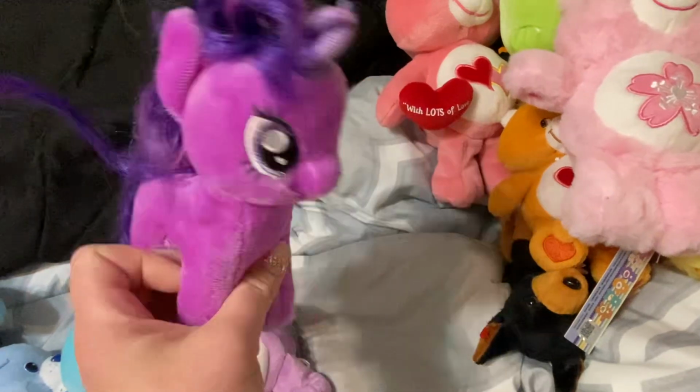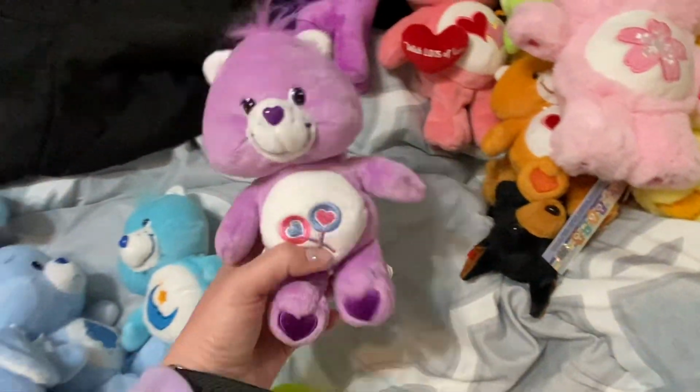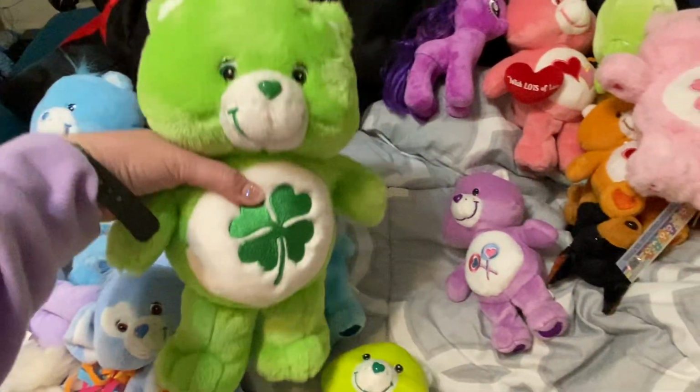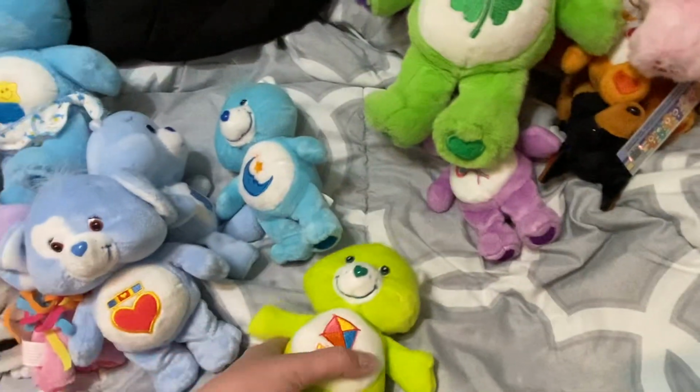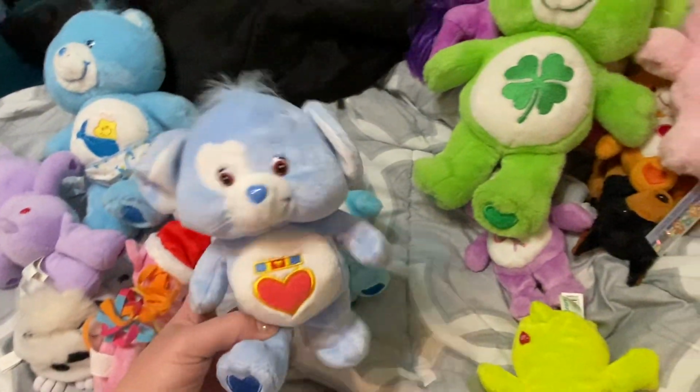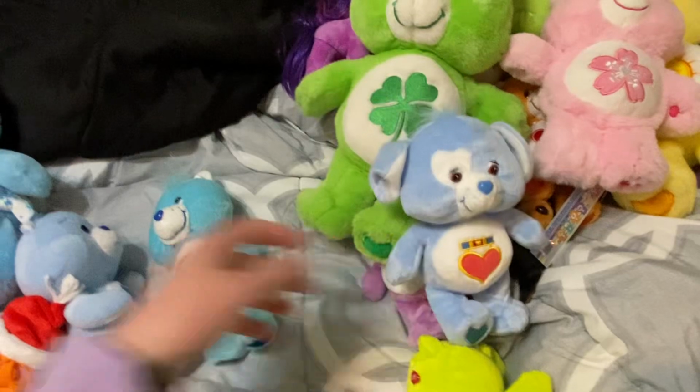So here's the other one. I think this is Twilight, if I remember correctly. There's that other one. Here's the bigger green Care Bear. This one with the kites. This is the other Care Bear.